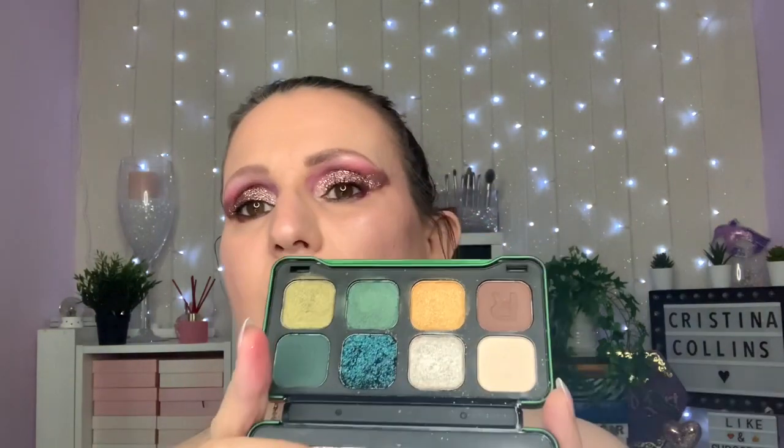Now on to the tiny ones. They're all called Revolution Forever Dynamic, not the Forever Flawless. The Dynamic are the small ones. I'm going to start with this one because I showed you this one the other day. It's the green one I did an eye look for last Sunday. So we've got 8 shades, and they're various. You could have shimmers, mattes, glitters. They usually are a mix of both. So this one is Everlasting.